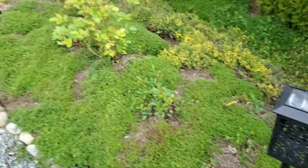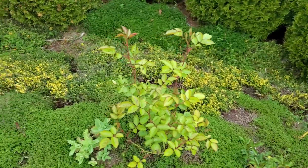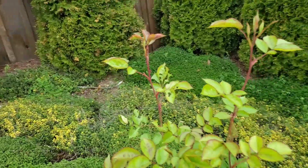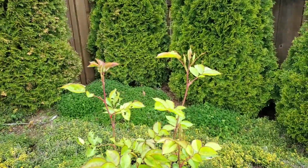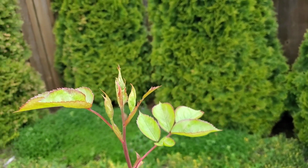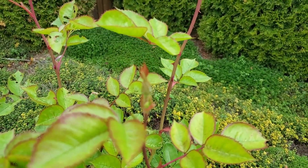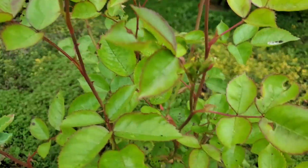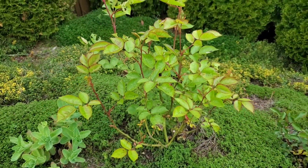And here, these roses, this rose was a cutting just late last fall or winter, I want to say, from my parents' garden, and look at it. It's like a full-on rose bush. This thing is amazing. It's got bloom buds already, like holy smokes. I think it's got at least 5 on here. And there's more down here. I just cannot wait to see this bloom.